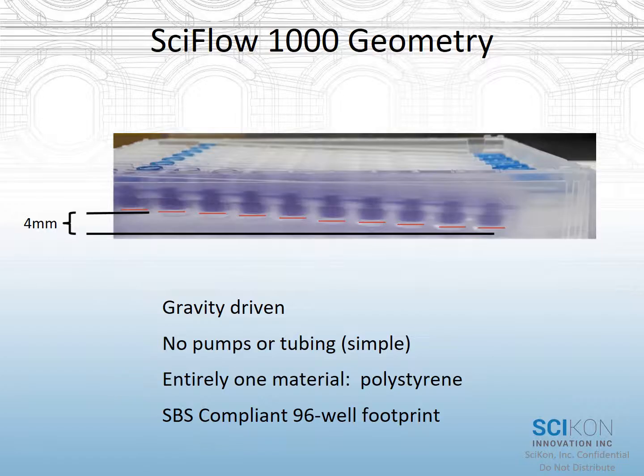And as I said before, but it's worth repeating, it is an SBS compliant 96 well footprint. So it works with your standard plate readers, high content imagers, multi-channel pipettes, and laboratory robotics that you may already have in your lab.